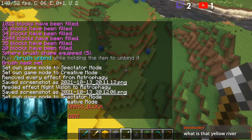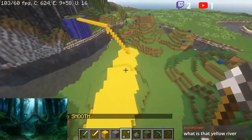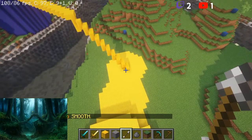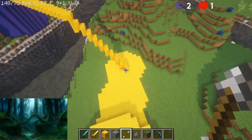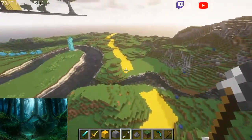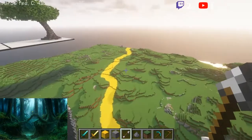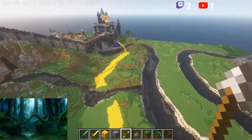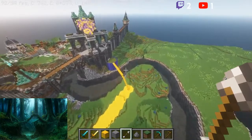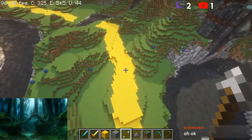What is that yellow river? Okay, this yellow area is actually going to be a path, like a walking path. Eventually we'll make it out of dirt path and dirt and podzol and stuff, but it's just to show where the road goes. You can see it stretches off into the distance. I've drawn out these roads that zigzag all the way across this entire valley, so right now we're just trying to match the terraforming to it.